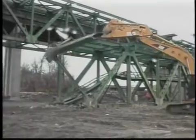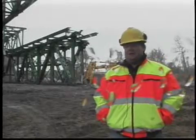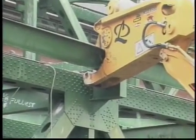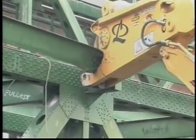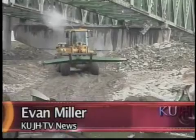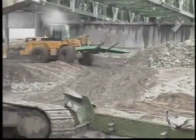Fleming says that all the steel used from the old bridge will be recycled for future projects. This steel behind me, they're actually using a piece of machinery to cut that steel. It's a hydraulic cutter, and it just cuts through the steel, and that is currently being stockpiled, but in the end it will be sent to a recycler and melted down and recycled. Basically, there's a lot of recycling going on in this project.